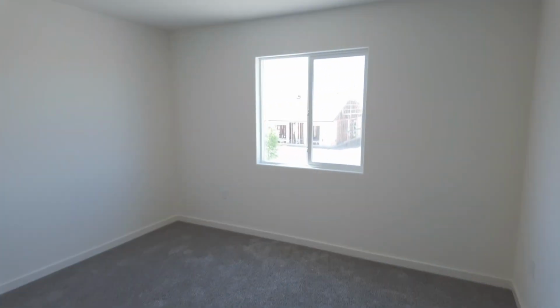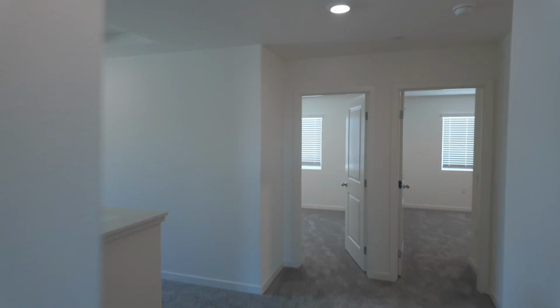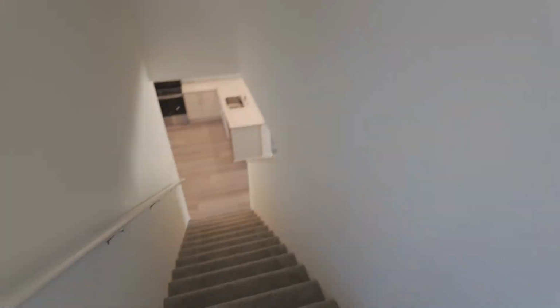More storage, and then another bedroom off the back. So very large home, a lot of space to spread out. Endless possibilities in terms of what you can do up here. And then now let's go downstairs because I missed that room down there. All right, so let's go downstairs.